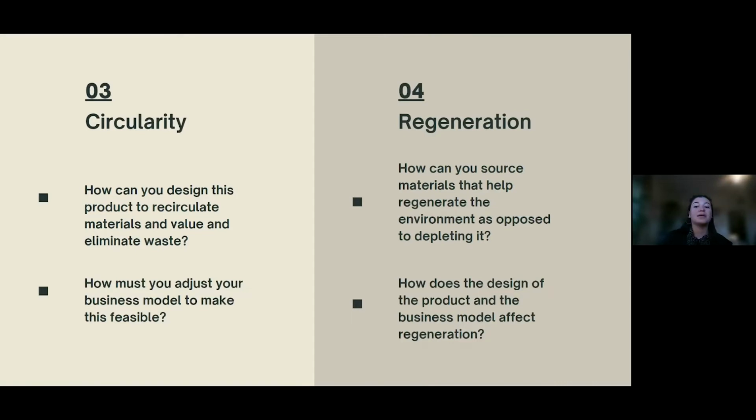So even bigger than just designing a product, circularity requires you to address the entire system. How must you adjust your business model, and how must you design a system that will make this feasible? So choosing materials and construction is also really important for circularity. We'll dive a little bit deeper into why in just a little bit.